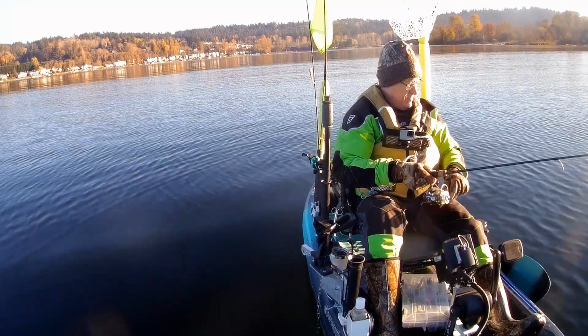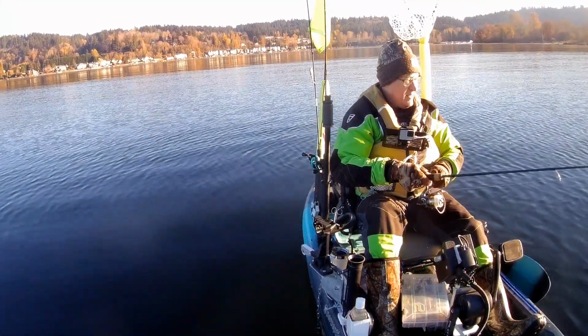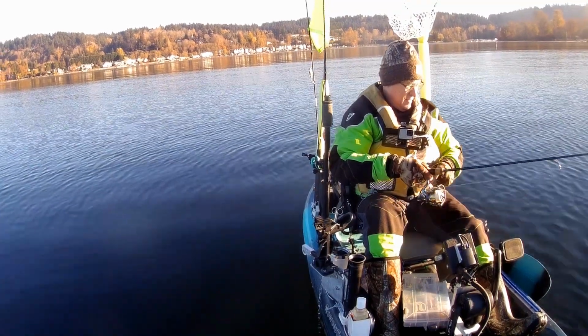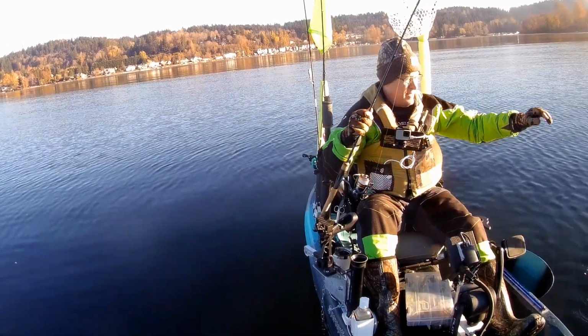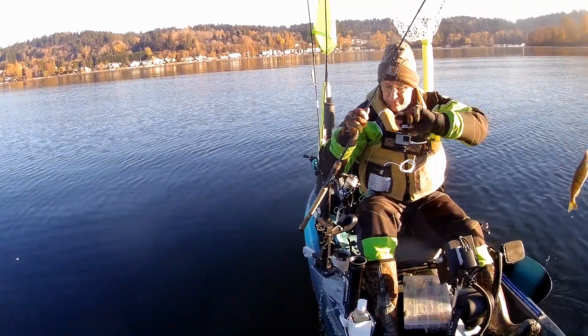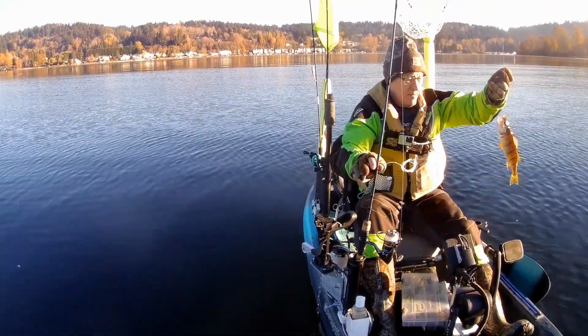I think I was averaging a fish about every 5 or 6 minutes. And based on what I was seeing on the graph, I thought that was a little odd that it took me that long to catch a fish. But it was pretty consistent most of the day. I was catching fish about every 5, 6 minutes. And most of them are these big ones.